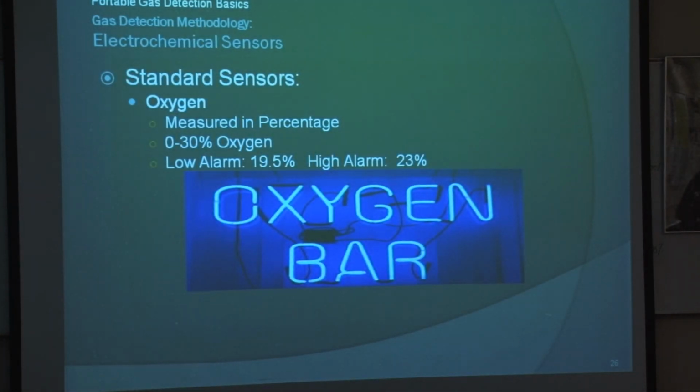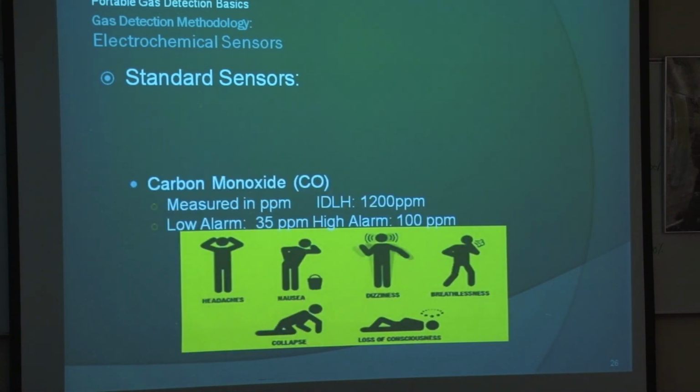What sensors do we have? We got oxygen. It's measured in percentage. It measures from 0 to 30%, and its low alarm is 19.5, and its high alarm is 23. Carbon monoxide, measured in parts per million. There's the IDLH, so we know there's no conversion here. If it says 35, it is 35 parts per million. If it's 100, it's 100. It's got a low alarm at 35 and a high alarm at 100.